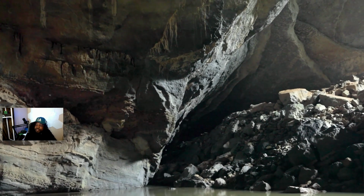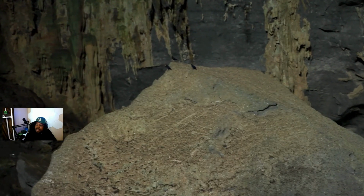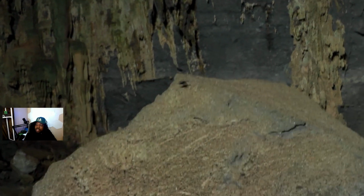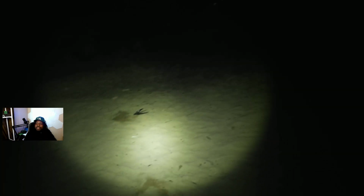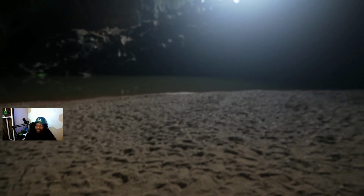At dusk, the sound of swift birds echoes in the cave. Because of their short and weak legs, these birds can't take off from the ground and must jump from a high place to fly. If they are trapped on the ground, it means death is certain for these birds. This one was unlucky and waited to die. At sunrise, we're ready for the journey to Sangdong.